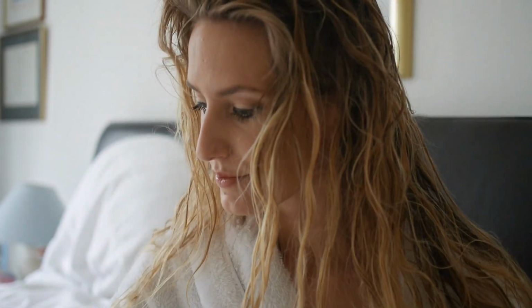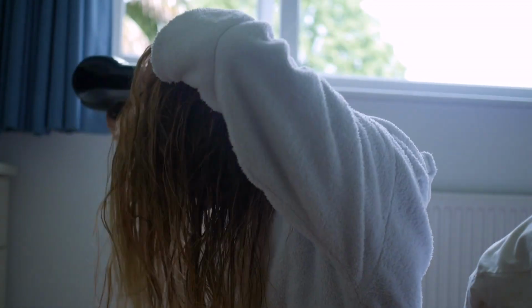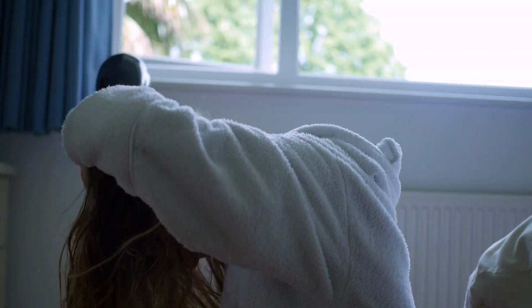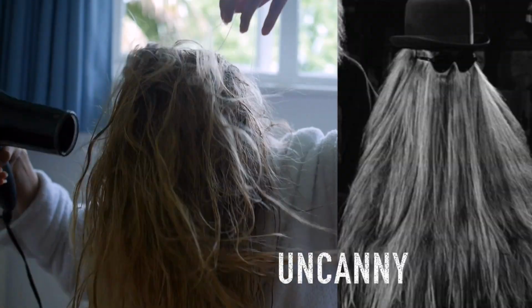Next up, I know I didn't use heat protective spray. I'm an awful person. It's basically the hair equivalent of unsafe sex, so my hair is now riddled. I dry my hair upside down just to get a bit more volume at the root. It takes absolutely ages to dry my hair. It's surprisingly thick actually.